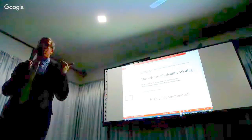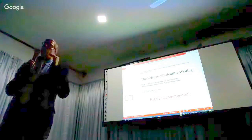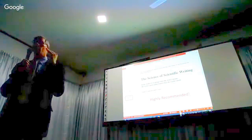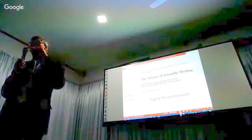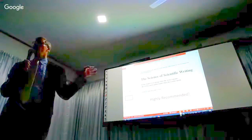Basically, the stress position and the topic position. Very often the topic position is the start of a sentence or the start of a paragraph, and the stress position, where you put the emphasis, is at the end. They work this out in much more detail. I would highly recommend it.